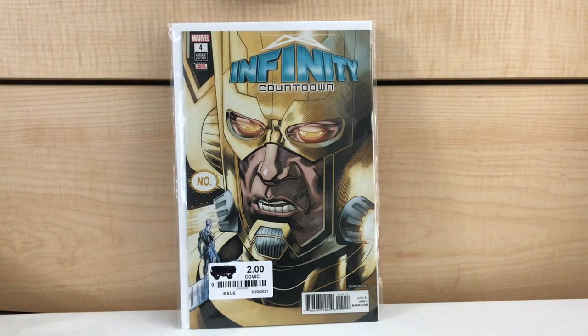Infinity Countdown #4, second print. I was so happy to have found this. Got this for $2, and there's really nothing all that special about it. It's just a yellow Galactus cover, but I found it for $2, and I was really, really happy about that. So we found it.